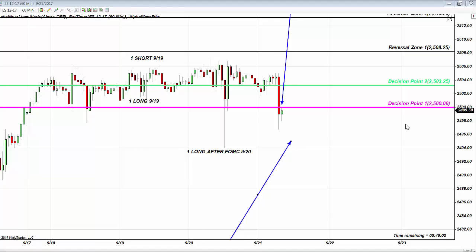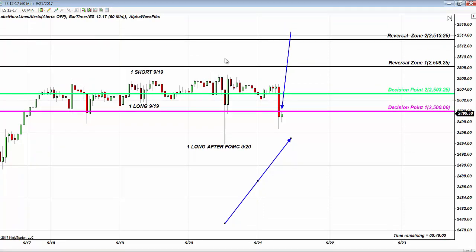Traders, please pay attention to what's happening in the market right now. All Fibonacci levels identified in front of you weeks in advance are in play right now. These are the levels we identified in the class last week. These are the levels that remain in play this entire week.